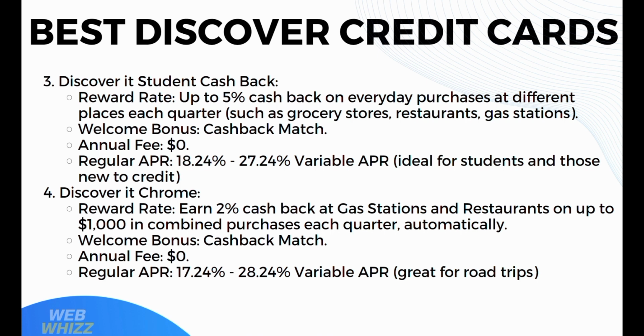And aside from that, they also offer Discover it Chrome, where you can earn 2% cashback at gas stations and restaurants on up to $1,000 in combined purchases each quarter automatically. It also offers a welcome bonus of cashback match, and it has no annual fee, and the regular APR is 17.24% to 28.24% variable.